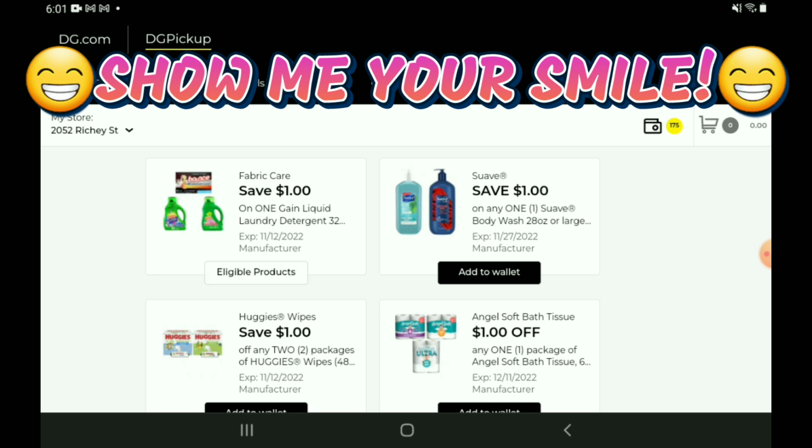We have a $1 off 1 for the Suave body wash. Now, we do have a DG store coupon that will stack with this, but I don't think that it's that great of a deal just yet. But these are priced at $3.35. After the coupon, you're going to pay $2.35.